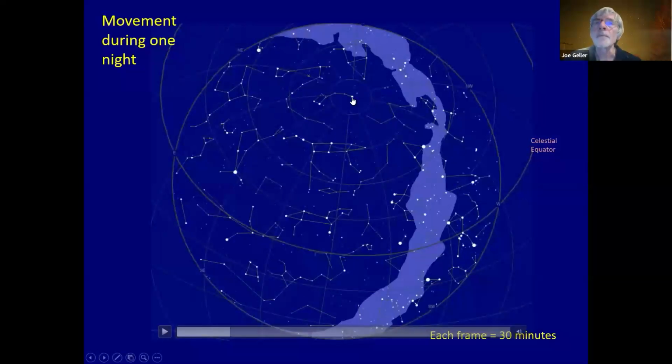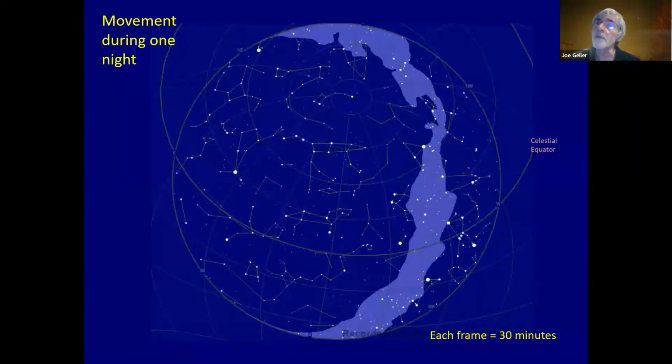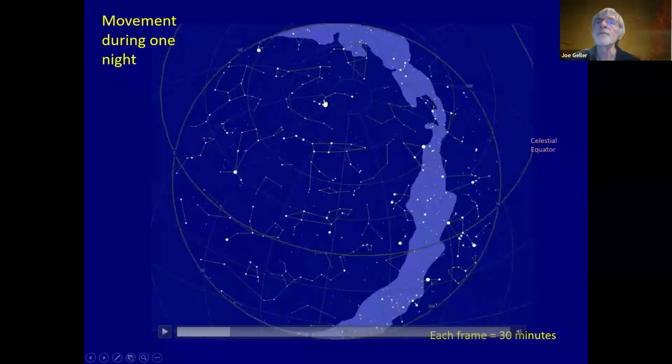Polaris is up here. It's pretty far in the north. Now, the middle of this map is straight overhead. And you see that the North Star is not straight overhead, and that's because of the Earth's tilt, 23 degrees. And all the constellations and the stars will appear to rotate around Polaris.